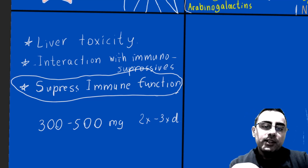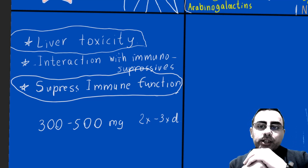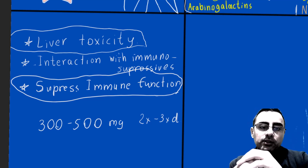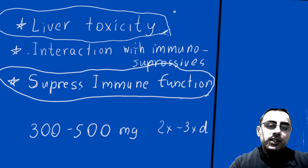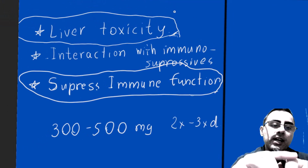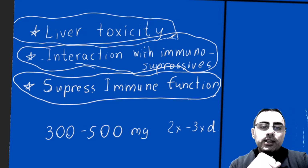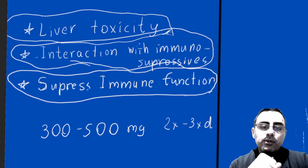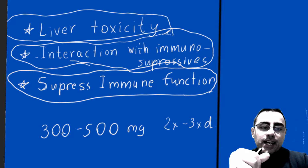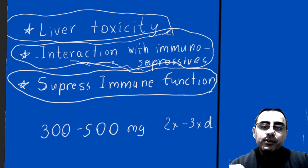The second important adverse effect can be liver toxicity. There is limited information, and generally Echinacea is considered safe, but according to some studies it can have some connection to liver toxicity, especially when intake of Echinacea is long term. And Echinacea can interact with immunosuppressants, for example cyclosporin. Cyclosporin is used in case of organ transplant, and it prevents organ rejection. Taking Echinacea can interact with this drug and reduce its effectiveness. So we should be careful in this case.